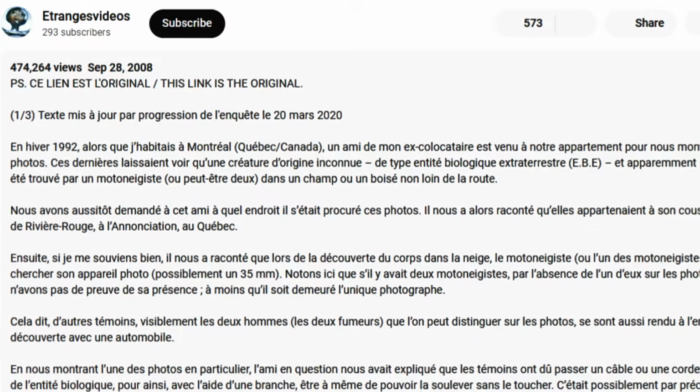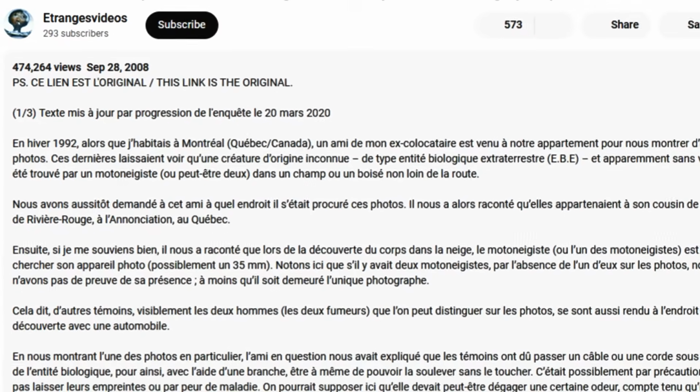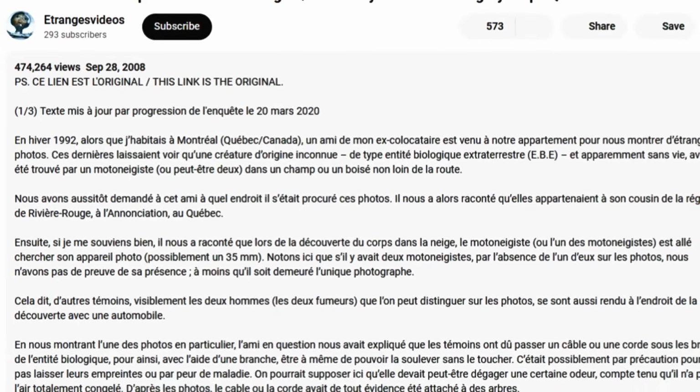Evie, his roommate, and their friend would then just decide to keep the whole thing a secret between them, only showing it off to a few friends and family members over the years. They now believe that they really would be laughed at if they showed these photos to anyone in the public again. But 17 years later, in 2008, Evie would get the idea to upload these videos to YouTube anonymously in order to maybe get some answers about these pictures.